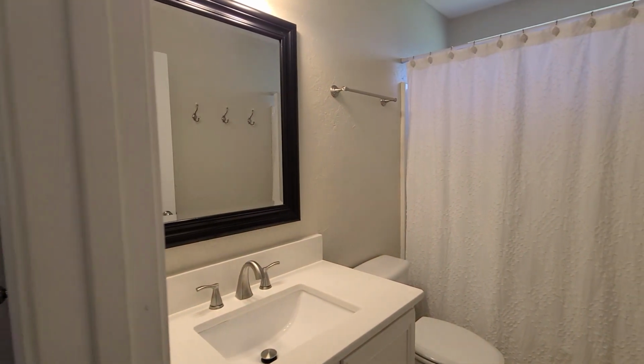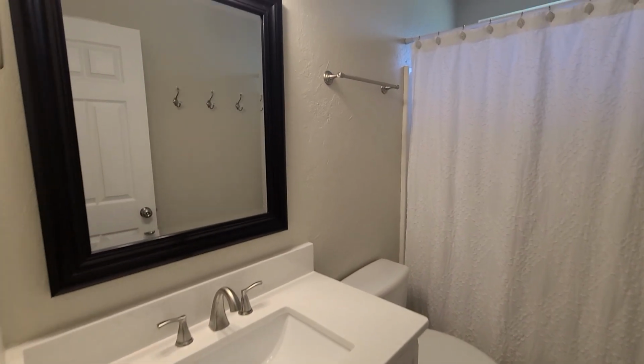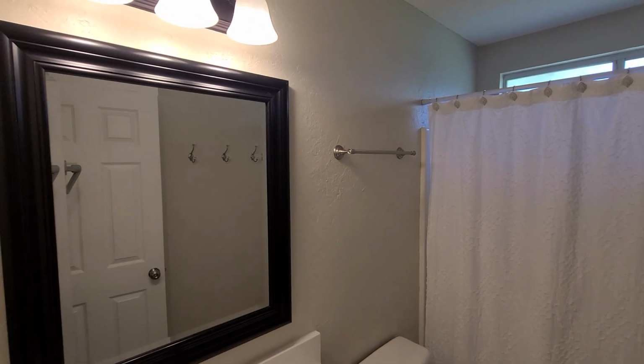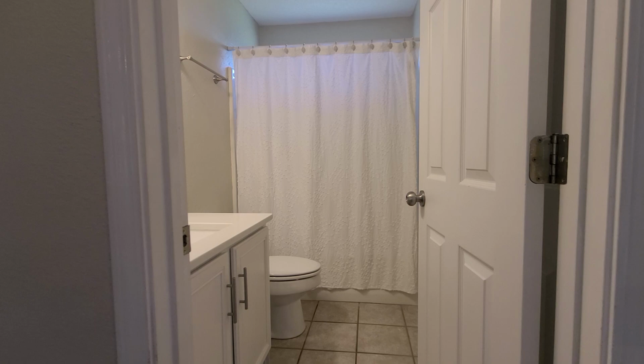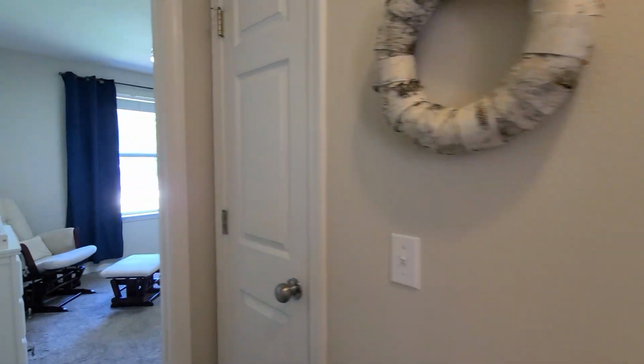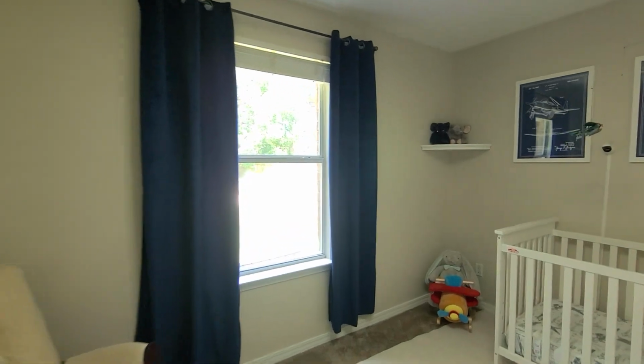Into our second full bathroom, we do have a new quartz vanity, as well as updated mirrors, fixtures, and hardware, and a shower tub combo in this bathroom. Hall linen closet for additional storage, and into our 3rd bedroom located on the back side of the house here.